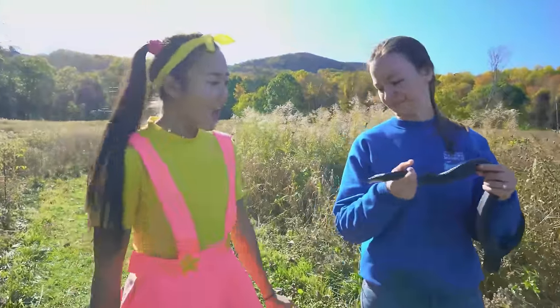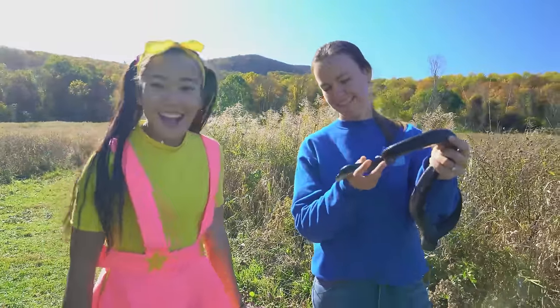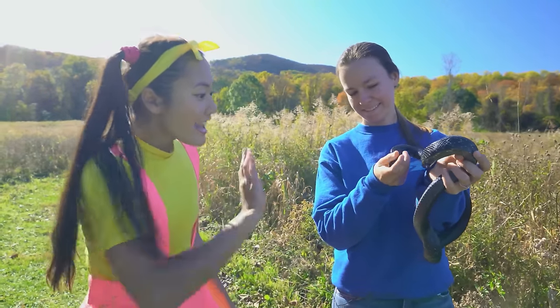Hi, Ellie. Is that what I think it is? Yeah, this is Kevin. He's a black rat snake. Hi, Kevin!